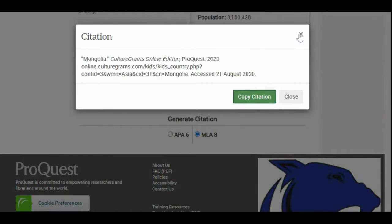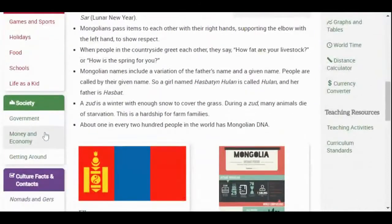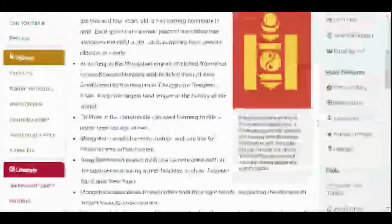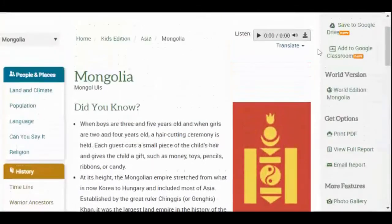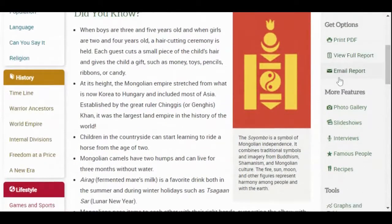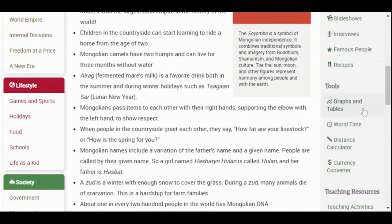On the left side of every country or state page, it'll be broken down into different categories, such as people and places, history, lifestyle, society, cultural facts, and content. On the right side of most of the country pages, there are things like printing the full PDF, emailing it. There's a photo gallery, slideshows, interviews, famous people. There are recipes. Graphs and tables will let you compare data for this country or different countries.